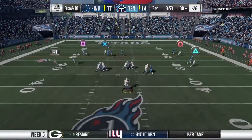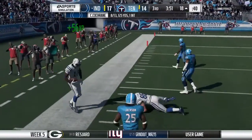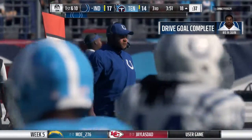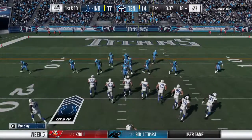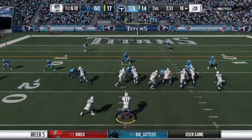To throw on third down. Cochran sheds off the tackle. Oh, he got position on him, and he pulls it in. Another good reception there. The Colts on the march. One of the selling points of the corner route is usually the receiver is able to move away from the defender. But in this case, he didn't get that far away.